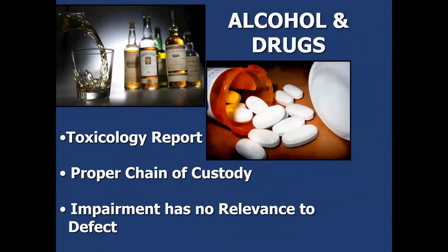The number two factor to look at is whether or not there are alcohol and drugs involved. Now, as with every rule, this is not an absolute. For example, if you're representing a passenger, but if you're representing a driver, you have got to be very careful. Obviously, you've got to get the tox records either from the medical records or from the state and determine whether or not they can lay a proper chain of custody. And as I said just a minute ago, whether or not the impairment has any relevance to the defect.